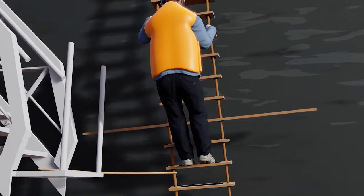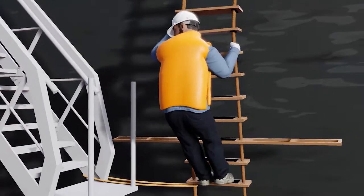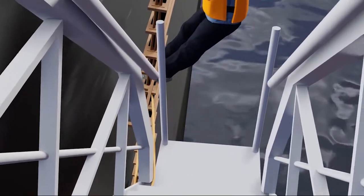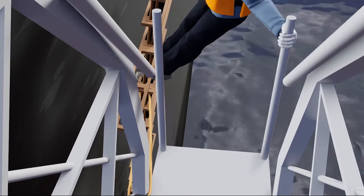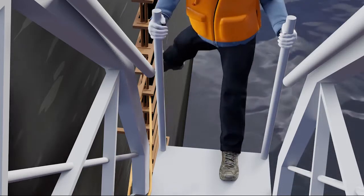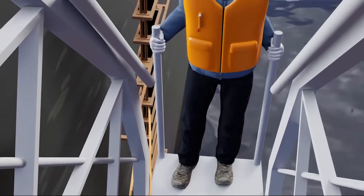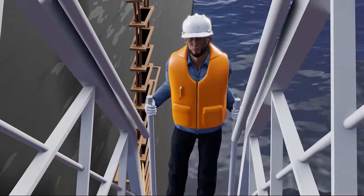Stop when your feet are at the same level or slightly higher than the metal gangway of the target vessel. It's now time to step down from the ladder onto the gangway of the target vessel. Hold the gangway railing with one hand, then move one foot across. Next, shift your other hand to the gangway and then your other foot. Always make sure that you move only one hand or foot at a time.